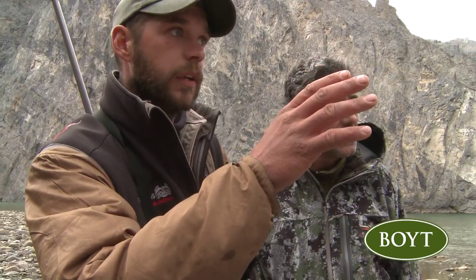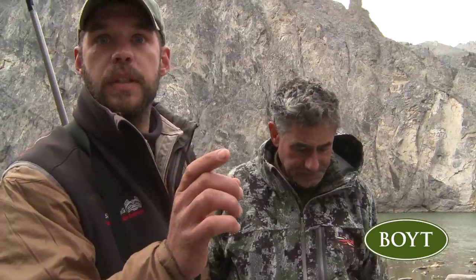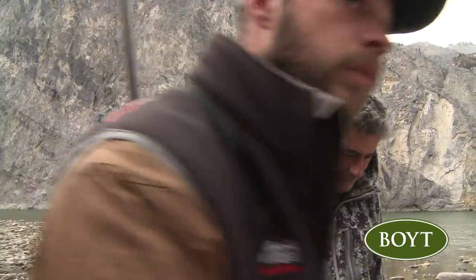Big bull. He's just downstream about 300 yards. Tony spotted him as we came around the corner. The wind's at our back. Hopefully that doesn't bother him. We're gonna go down. I'm gonna cow call, try and bring him across to this gravel bar. Okay, let's go.